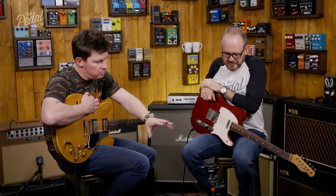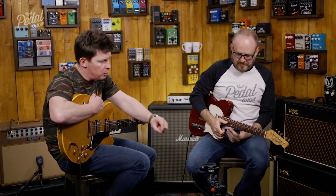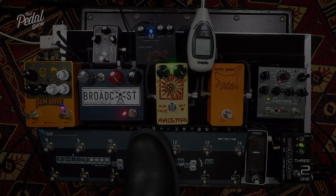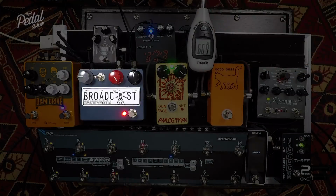Let's have a hit through some pedals a sec. Okay. Just to see what the effect of a little bit of boost or drive might be in the 2 amps. Well, let's go with... okay, this is the broadcast. Into the Marshall.